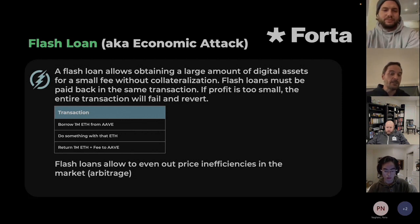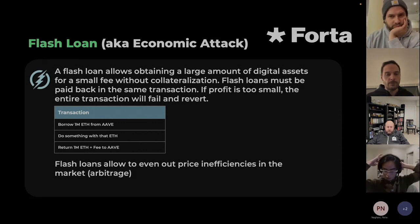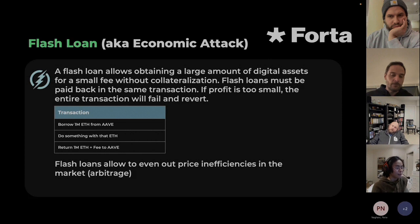So flash loans themselves are not an attack. Flash loans are an important function in the market, in that they allow you to even out price inefficiencies through arbitrage without risking a lot of capital yourself, right? So you could look at the Ethereum-Link pair on one decentralized exchange, and then the Ethereum-Link pair on the other decentralized exchange, and you see some price inefficiency, and through a flash loan, you're able to take advantage of that. And so you're basically working to make sure that the prices across decentralized exchanges are equal, and that's an important function. And for that service, you essentially make a small profit, and that's called arbitrage.